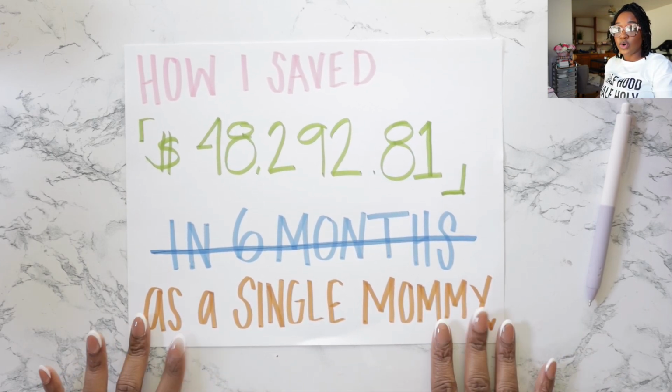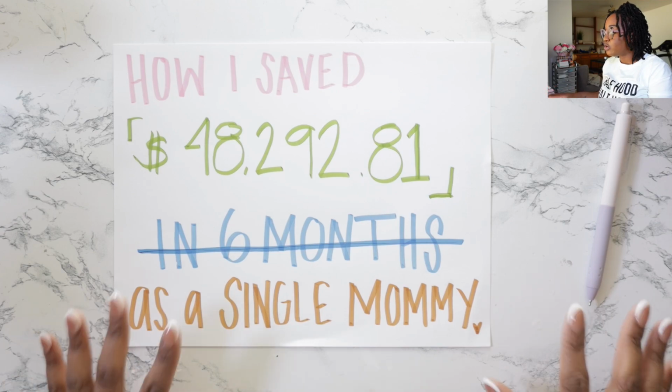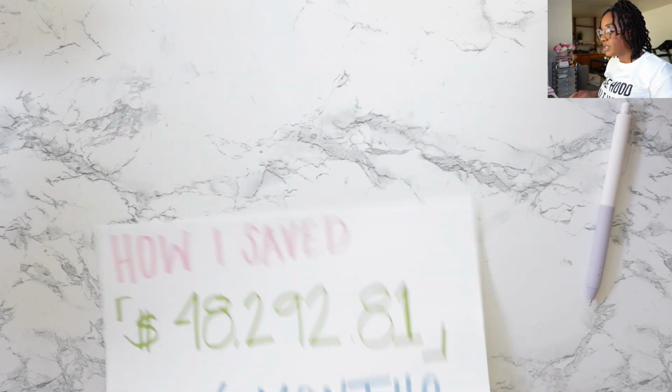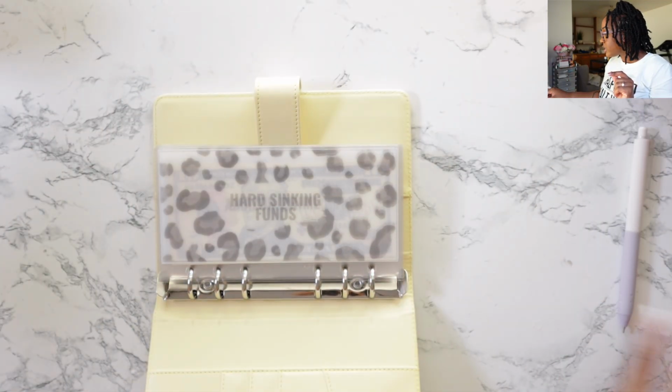The first thing that we're going to do is, you all, we are going to be unstuffing our savings challenges and just going through those as well. So I think I'm gonna walk through my sinking funds first. Yeah, let's just go ahead and walk through our sinking funds. So we're gonna move this off to the side, and we're gonna start with our hard sinking funds first. So let's just go through and count up how much we have in our hard sinking funds and all of that.